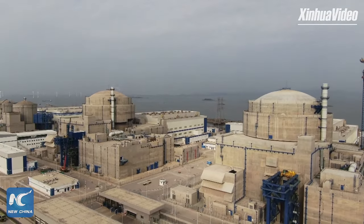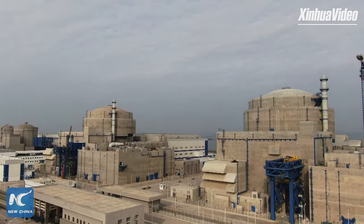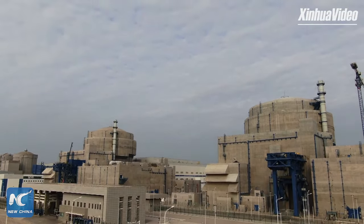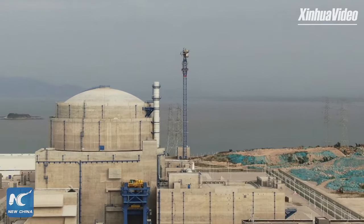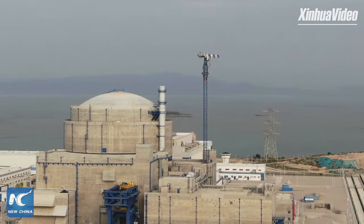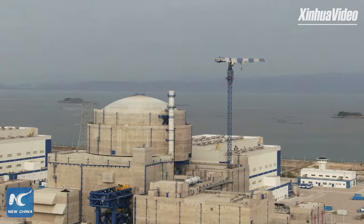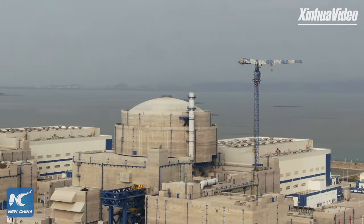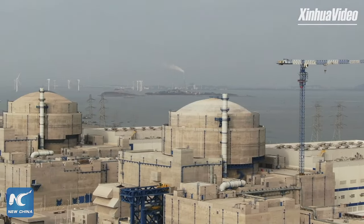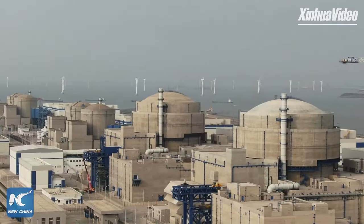It is an innovative achievement of the third generation pressurized water reactor nuclear power technology with fully independent intellectual property rights by China, developed and designed based on over 30 years of experience in the research, design, construction, operation, and management of China's nuclear power industry. It has become a preferred scheme of nuclear reactor units from China to the world.